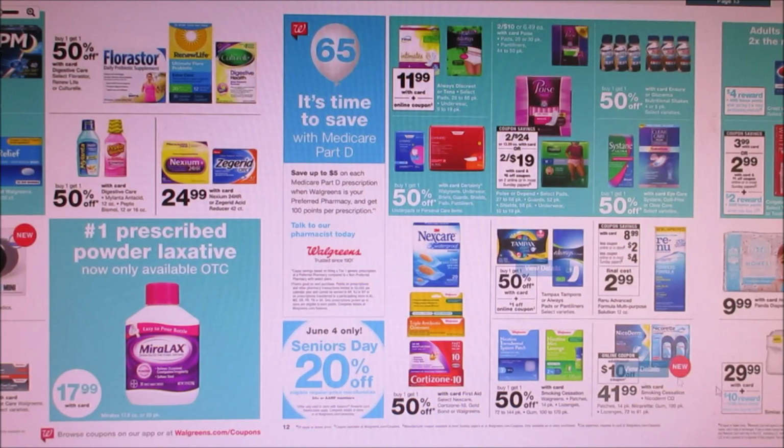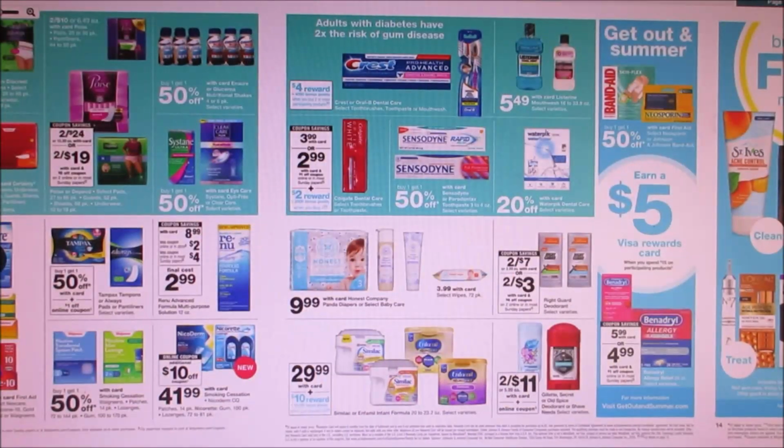Again, this is a deal where if your store does not let you combine a coupon with the Walgreens booklet, here's a good picture to take to show that you guys can combine them. I know a lot of people say that your stores don't let you do that.